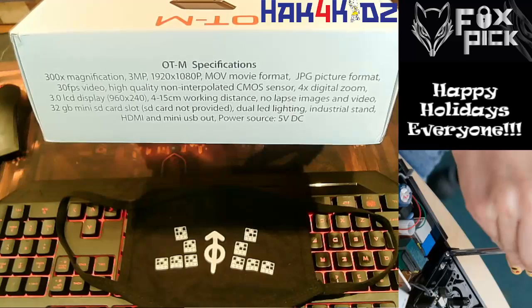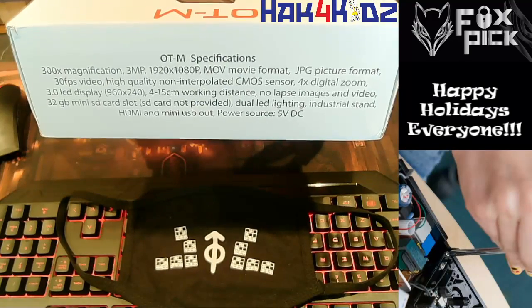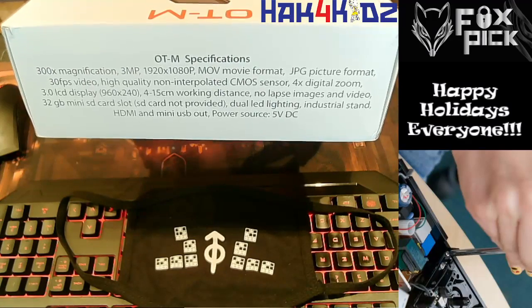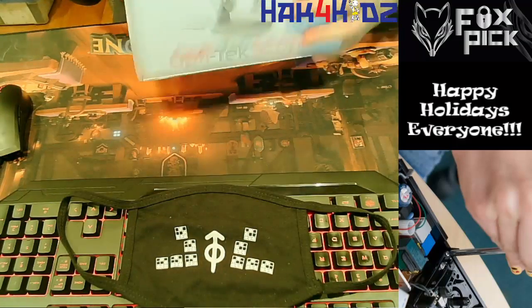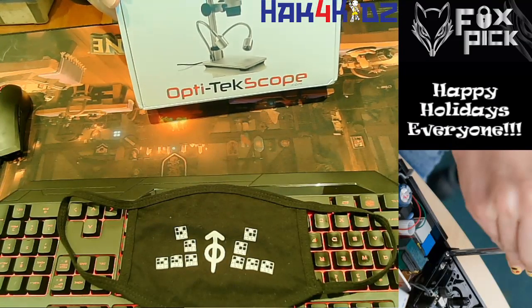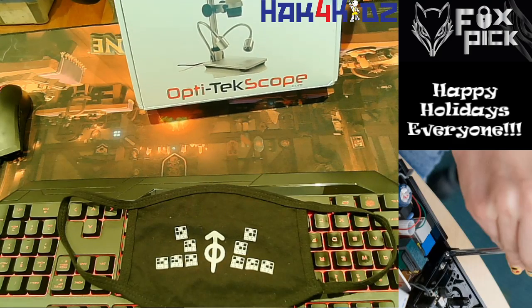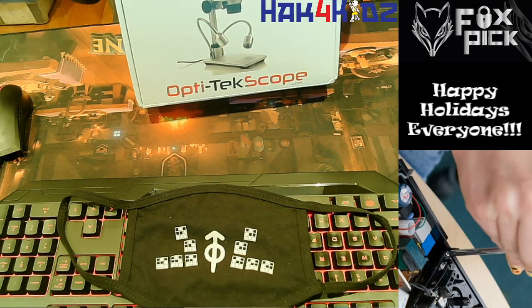Alright, I'll hold the camera steady for like 10 seconds and then I'm going to read it. 5, 4, 3, 2, 1. Alright, so it's got like 300 magnification, 3 megapixels, 1920 by 1080p resolution, creates different formats like MOV or JPEG. Oh, so I could do like a soldering video, get the recording, and then I could also post the recording.